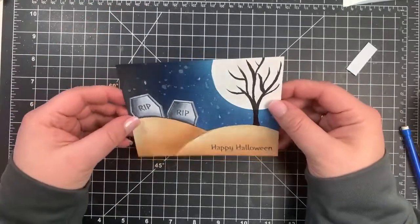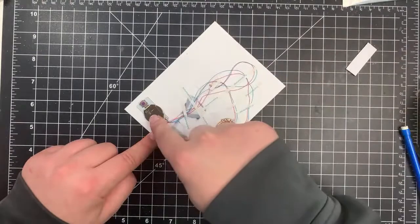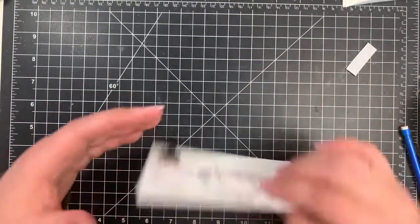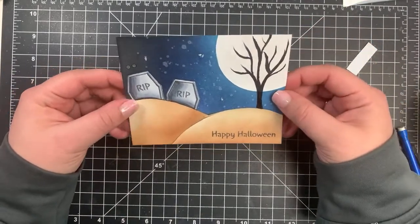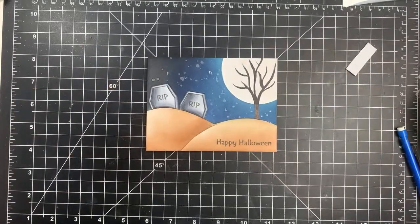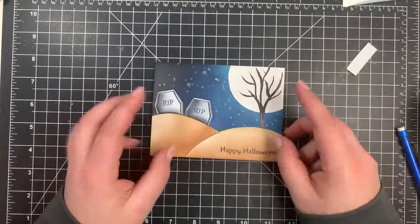So to finish it off, I would add foam tape, double layer of foam tape everywhere other than the little button and around these little holes, and pop it on a card base, and that's it. I'm not going to make you guys watch that. And I'm super low on foam tape. Everything from the craft room is just running out all at once. But that is the card.